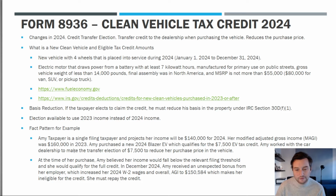So the fact pattern for this example: we have Amy, taxpayer. She's a single filing taxpayer and projects that her income is going to be $140K for 2024. Now, her modified AGI in 2023 was $160,000. Now, why is this important? Well, when you compute the credit, if your income is above the relevant threshold, you can't use it, right?